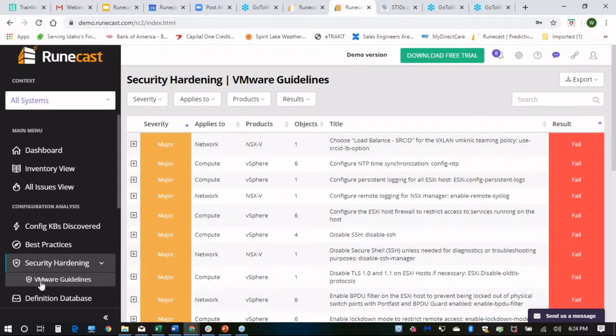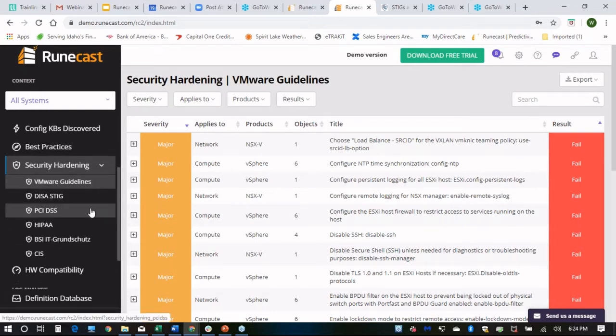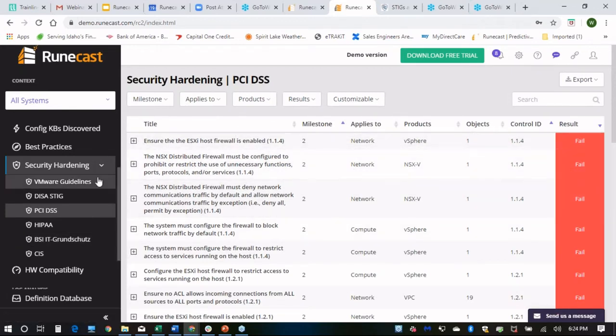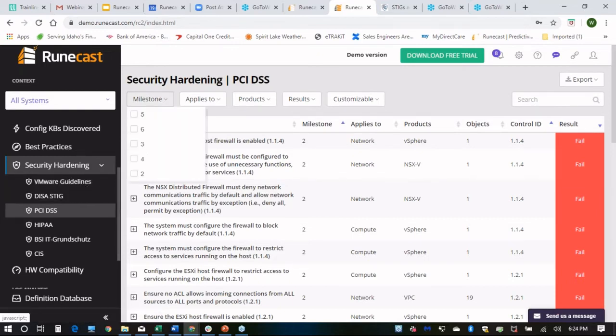Either is or is not. But if you take PCI as an example, PCI has a lot of different features, and you'll see how it looks different than the VMware guidelines. In PCI, you have milestones, which are different security groupings, if you will, within the PCI standard. And I'm showing you here where you can sort on which milestone you have particular interest in.